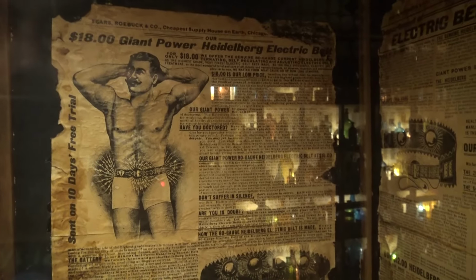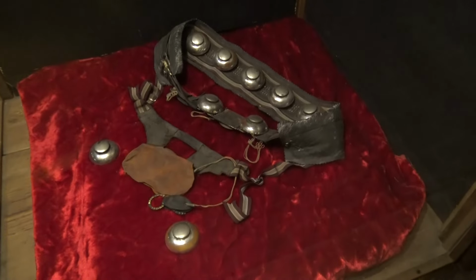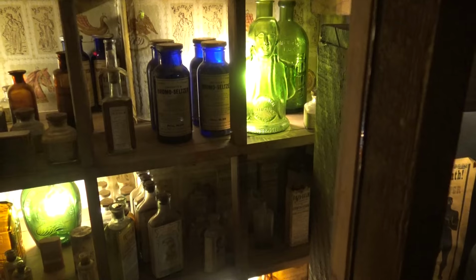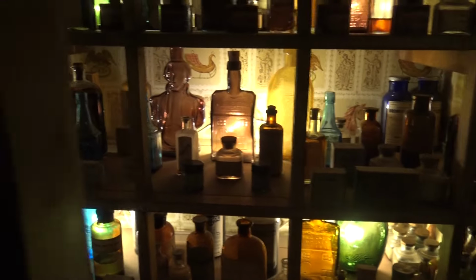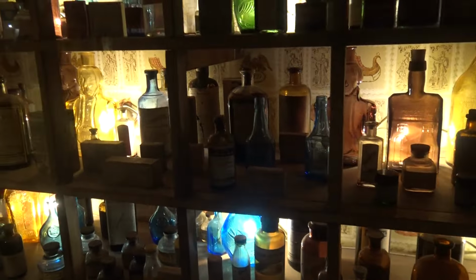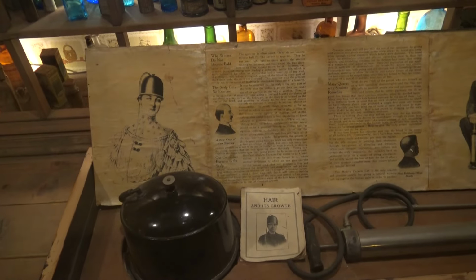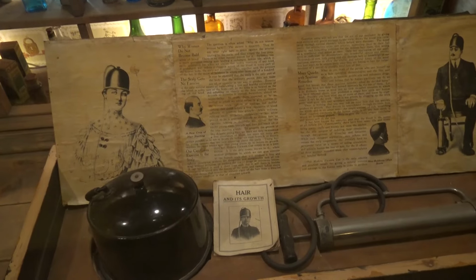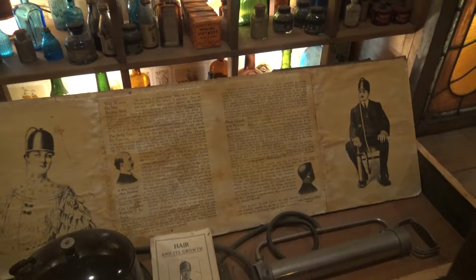Lots of quack medicine in the apothecary. $18 giant power electric belt. Give you those abs you always wanted. I found my solution. I don't need to go bald. Hair and its growth. I just put this helmet on and then I pump it up and I'll get my hair back.